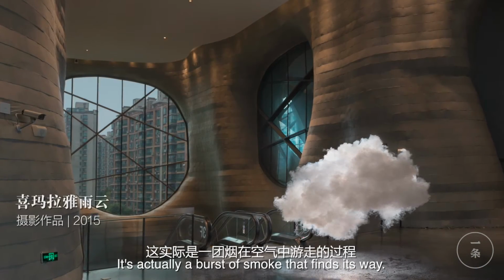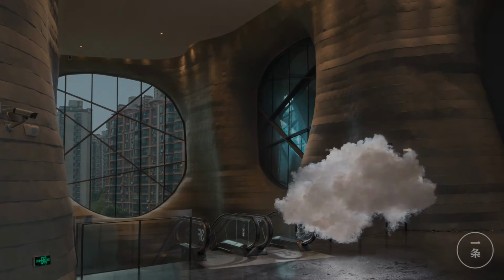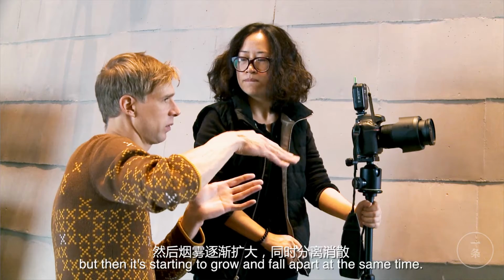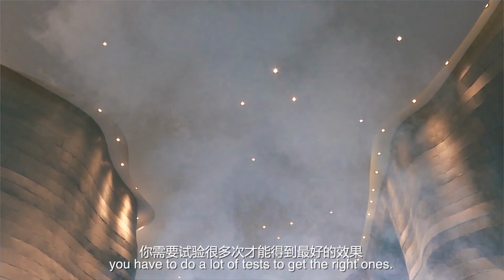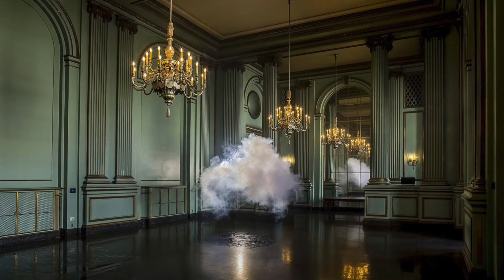So it's actually a burst of smoke that finds its way. The water particles stick to the smoke and make it heavier, just long enough to take a photograph. But then it's starting to grow and fall apart at the same time. It's out of my control in a way. You have to do a lot of tests to get the right ones.